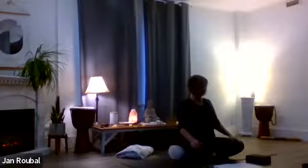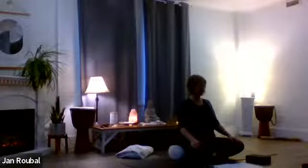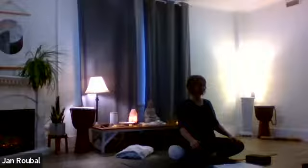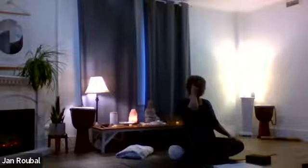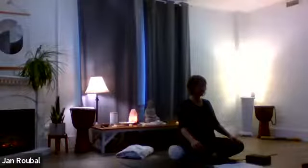Reaching your hands overhead and stretching from your fingertips to your toes. Maybe pulling your knees into your chest, rocking from side to side. And when you feel ready, just rolling over to your favorite side. Resting in fetal position for a couple of breaths.